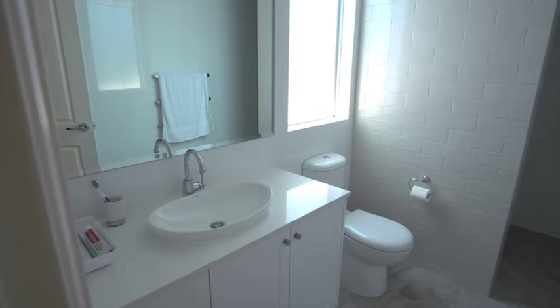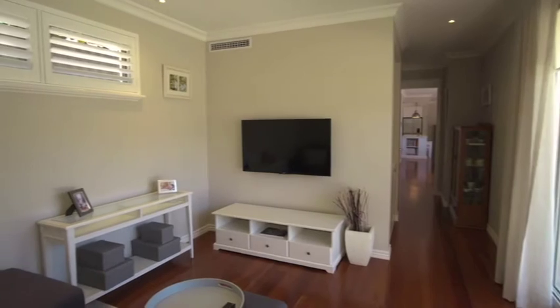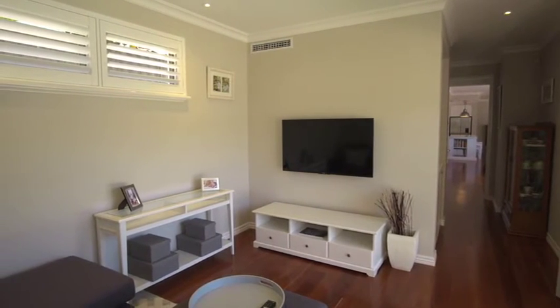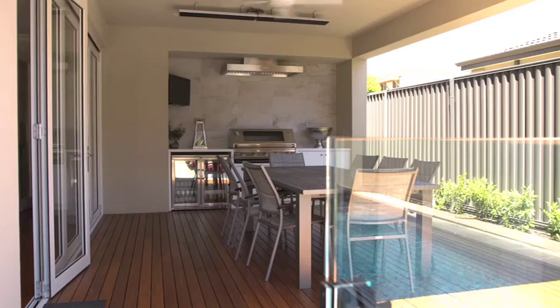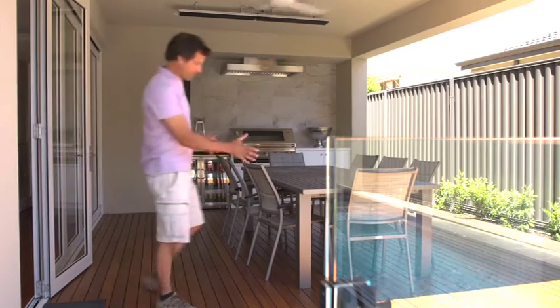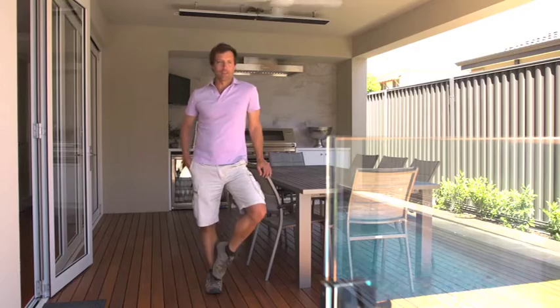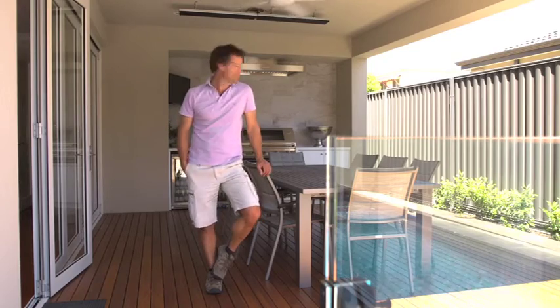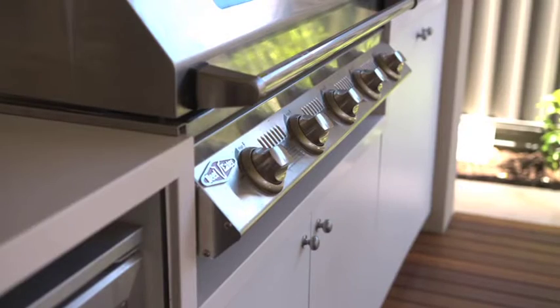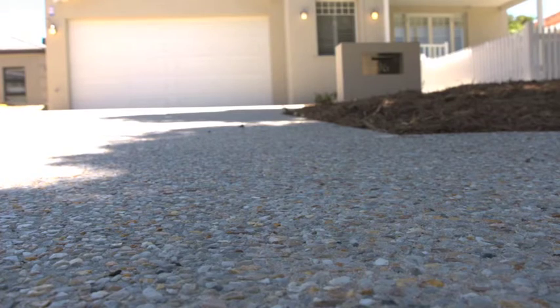It has a bedroom, ensuite, another sitting room to avoid any jealousy, and its very own veranda. In a nutshell, it's another house. Now the Jarrah continues through to this decking, and what's a backyard without a swimming pool with a giant flamingo and an outdoor kitchen? By the way, didn't the poured aggregate driveway come up a treat?